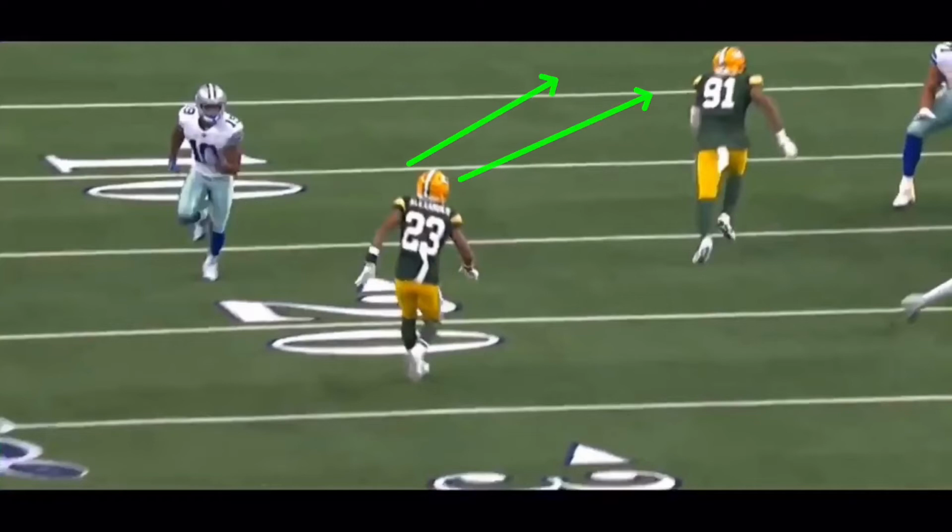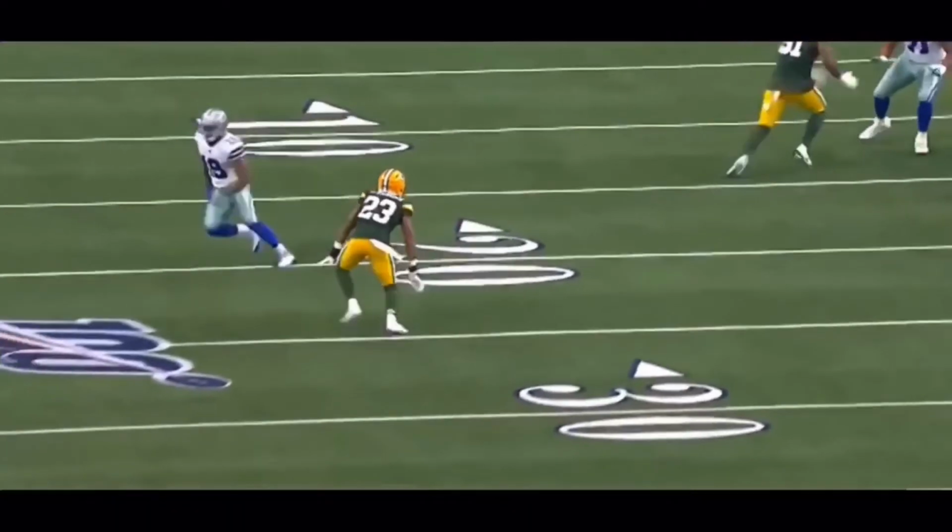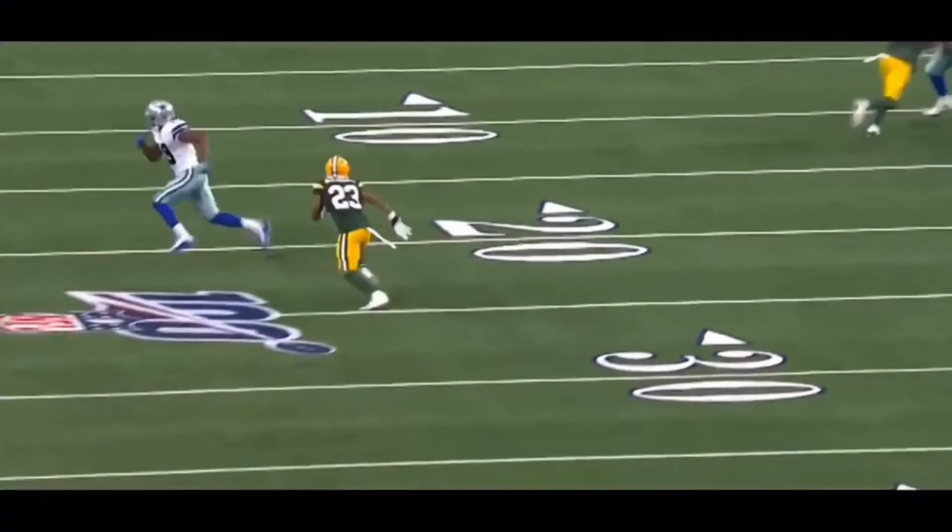It's man. I mean, it's zone. Excuse me. It's zone. 100% zone. His eyes are to the quarterback. Amari Cooper runs this out. He commits his shoulders. Now, his eyes are to the QB. He wants to jump this thing. Dak's probably giving a look to the out. He wants to jump this thing right here.